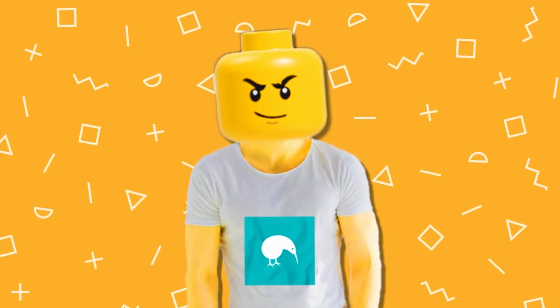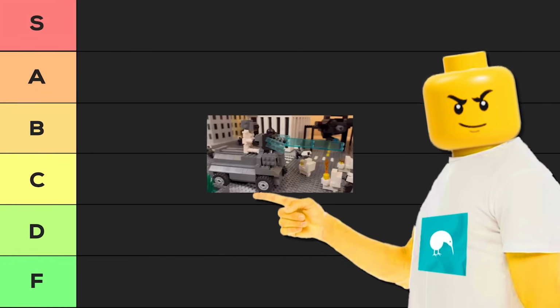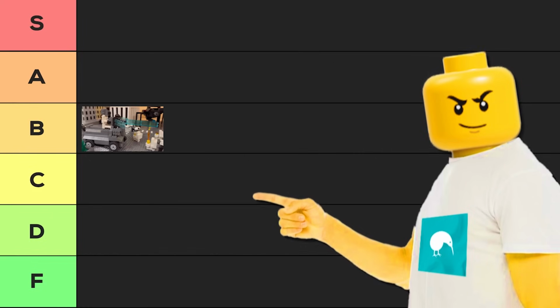I forgot to mention this, but I'll be ranking each of these Skibidi LEGO creations on a tier list, and this one is gonna go right in B tier.